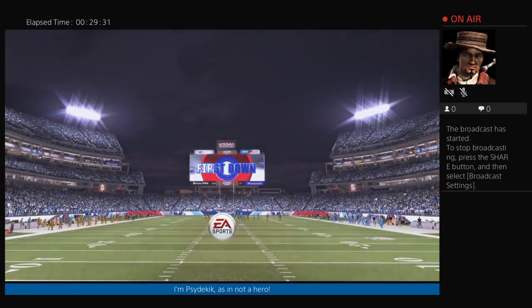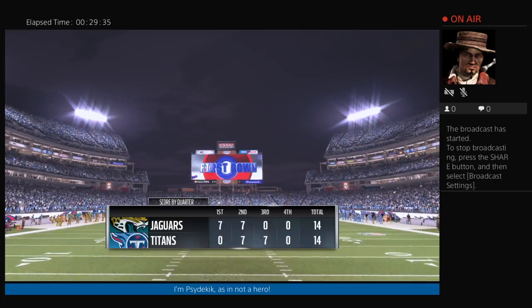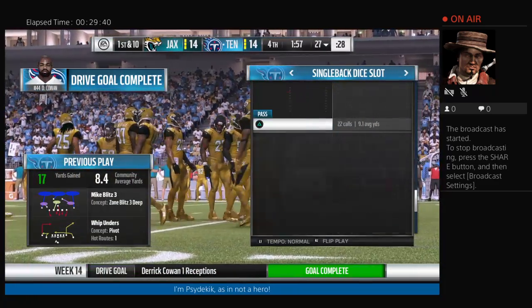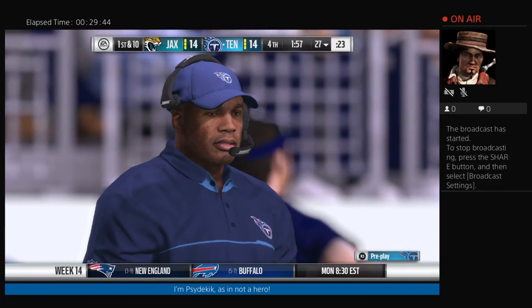So the Titans in possession of the football here as we get you reset. They've got it 1st and 10 as they search for a go-ahead score. And the offense lining up 1st and 10.